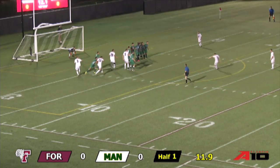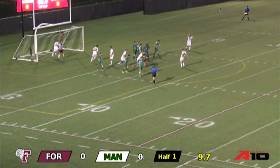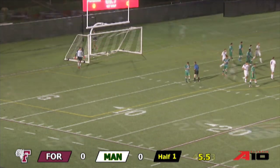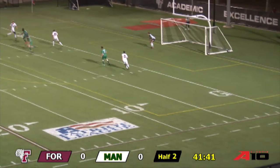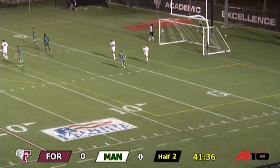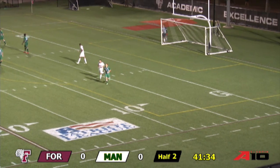Sand is standing over it. Sand is to take, pounds it forward. Goes wide left for a Manhattan goal kick. The freshman comes into the box, lays it off. The shot goes just wide. Was that touched? No, it was not touched.